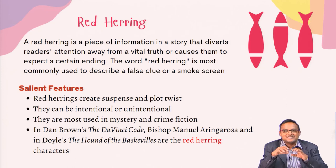So it's called a misdirect. Red herring means a misdirect. A writer deliberately uses this technique to draw our attention away from the real person or the real event, so that when we are introduced to them, the shock value and the dramatic impact are retained. So, in order to create dramatic impact, a writer makes use of a red herring. It is a technique whereby the reader's attention is diverted away from the vital truth.